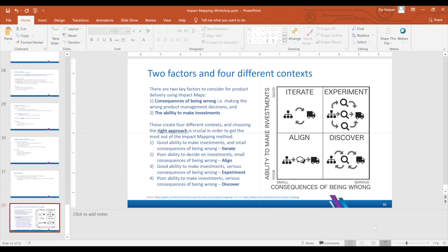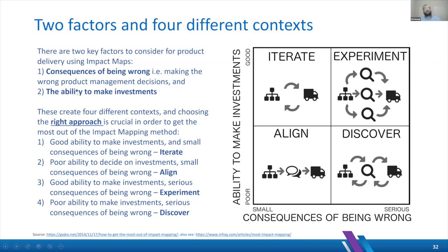So basically, you have to operate within these two factors: consequences of being wrong and the ability to make investments. This is where the stakeholders agree on what to invest in, right? So four different contexts come out of that. If you have good ability to make investments and small consequence of being wrong, then the idea is that you iterate over your solution. You do a little bit, evaluate that, and then do more of it.